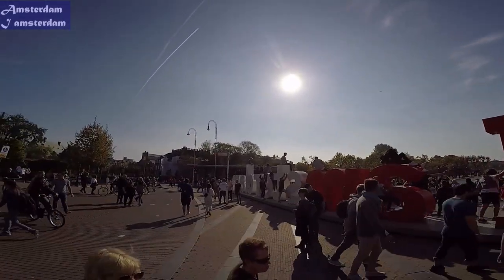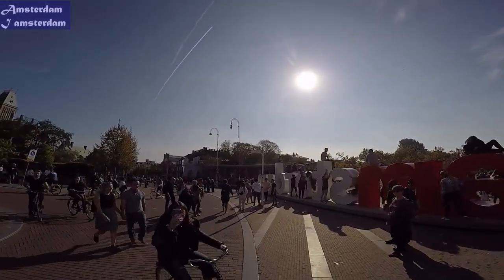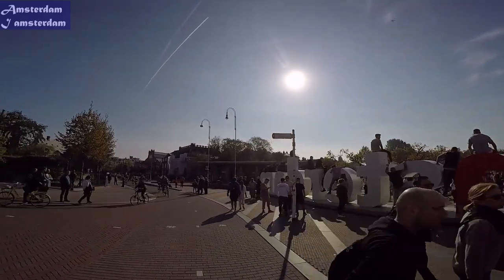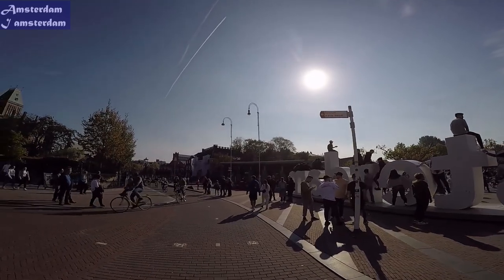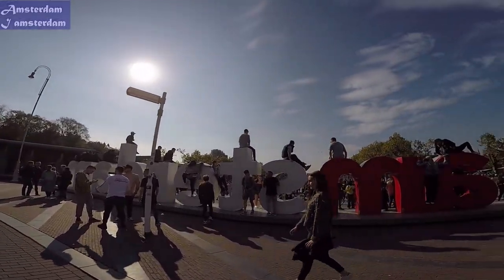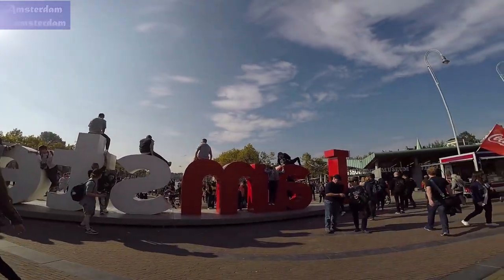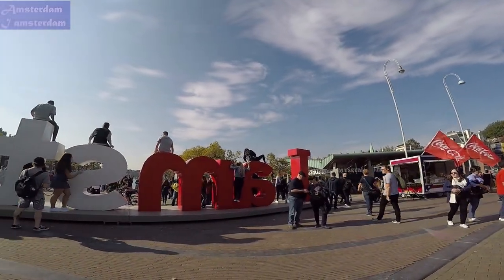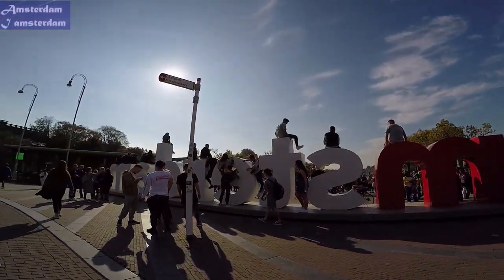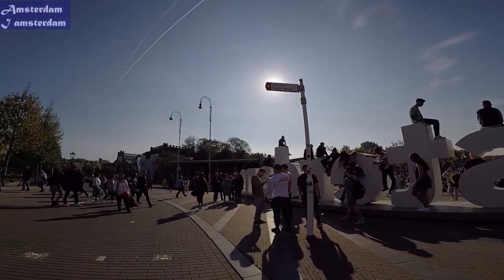People who would still like to take a selfie with the letters on Museumplein will need to move fast, but for those who miss the opportunity, the letters will still be there at Schiphol. A third set of letters already changes location around the city, making appearances at all kinds of events in the city.